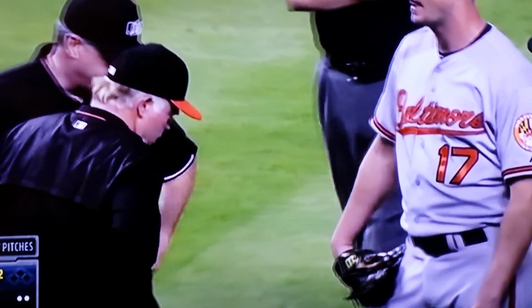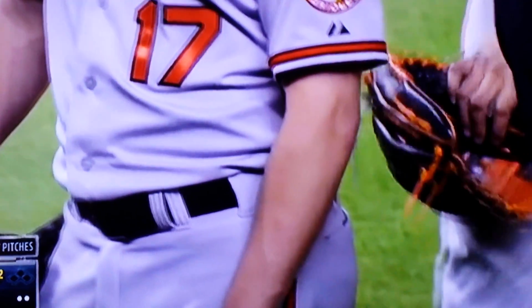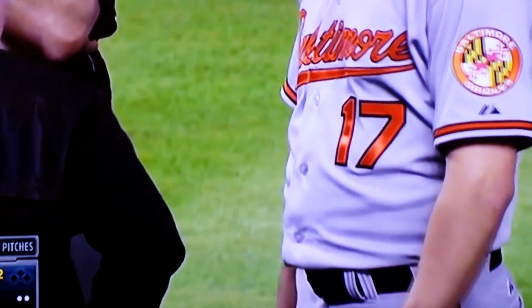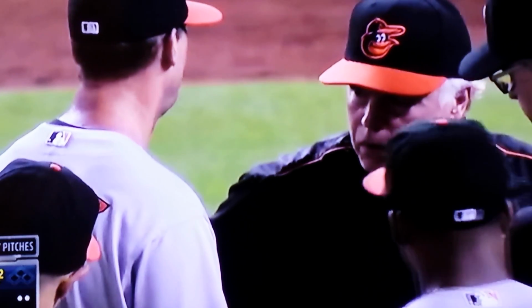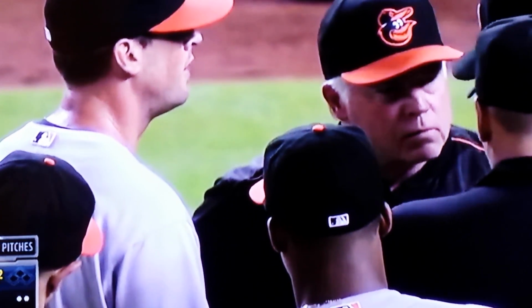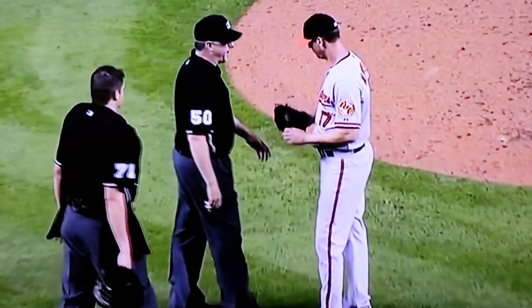Well, it's interesting because I saw Dan Jennings go talk to the hitting coach for the Marlins, Frankie Menechino. They had obviously seen something out on the mound. I think the discussion was more or less, should we say something? Is that some sort of substance? And obviously, the quick 2 outs, Dan Jennings took it upon himself to bring it to the attention of the umpire.